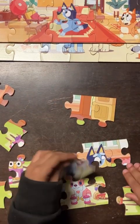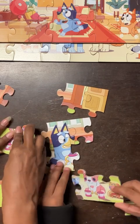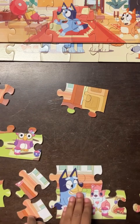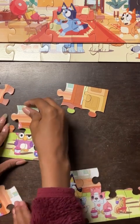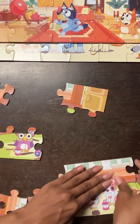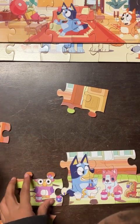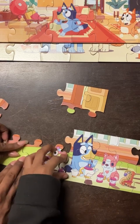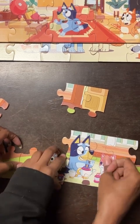Okay, next is... You putting together Bluey? Yeah. Okay. There we go. There we go, Jessie. I'm starting it up. Okay. Yeah, you're doing a good job all by yourself. Okay, Chatterbox goes here. It's kind of hard, isn't it? Because it's brand new this way.